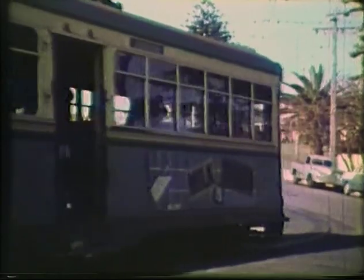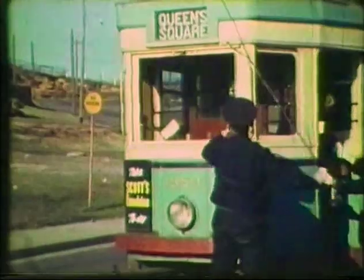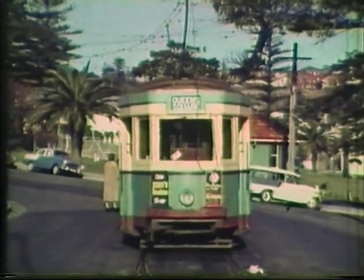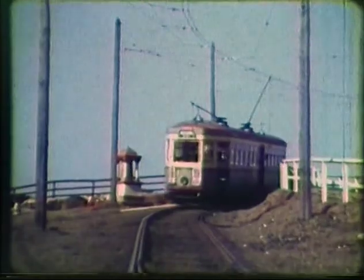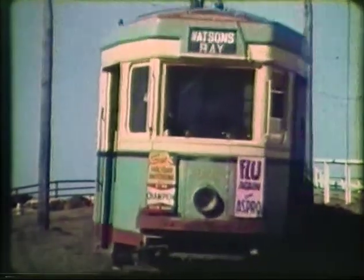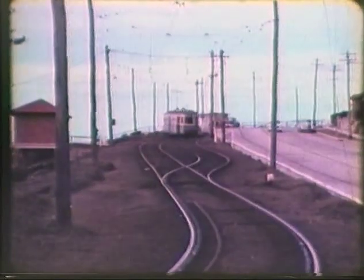Watsons Bay terminus in Military Road. Let's watch another tram making the scenic descent through Watsons Bay Park, one of the outstandingly attractive tram rides in Sydney.